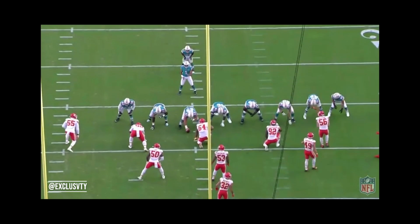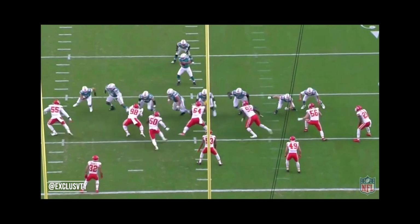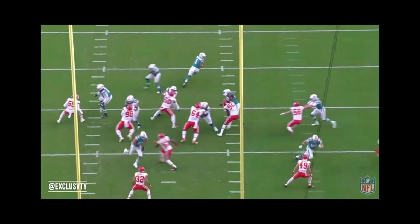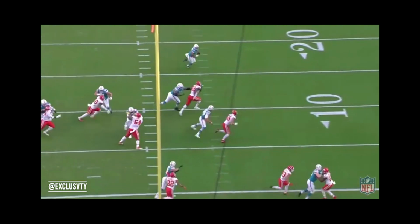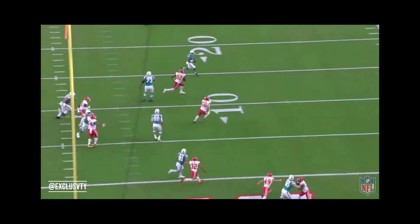On the second angle, we're going to be able to see how limiting boots and rollouts are when the defense doesn't respect that you can run. Notice how Mike commits to the block before slipping out and sitting in the zone, where Tua accurately hits him, giving him the chance to turn and score.